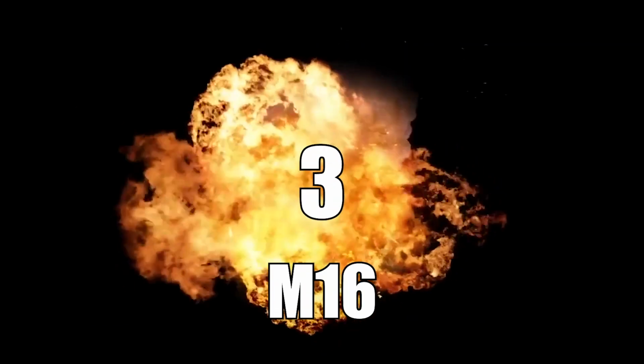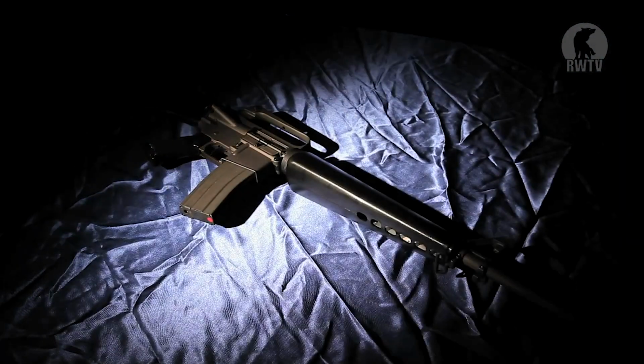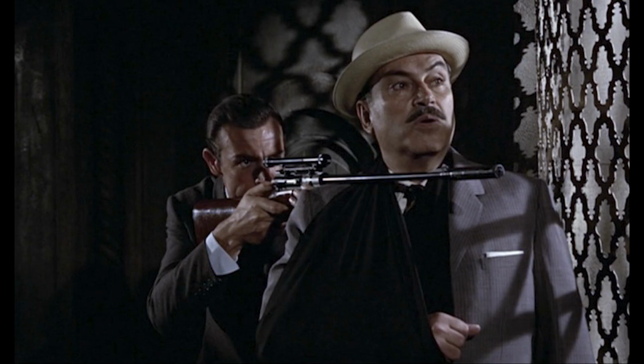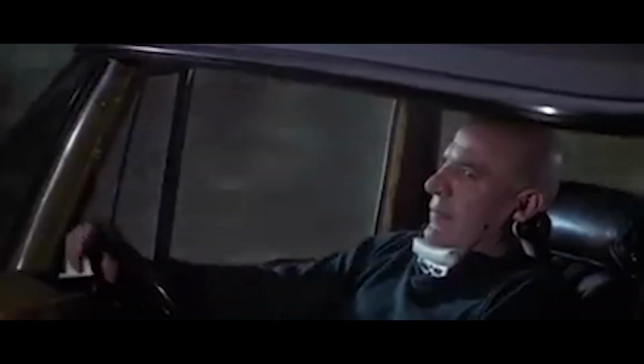Number 3, M16. The M16, much like the 1911, is a cultural icon in and of itself. However, during the early days of James Bond, don't forget, there was a different service rifle that has been used by the United States military, the M14. And Armalite AR rifles were the first of its kind to be shown in the movies before the M16 ever was a thing. It was in 1963's movie From Russia with Love that an Armalite AR-7 and an AR-10 graced the silver screen. And it wasn't until 1969's On Her Majesty's Secret Service that the M16A1 burst on the scene.